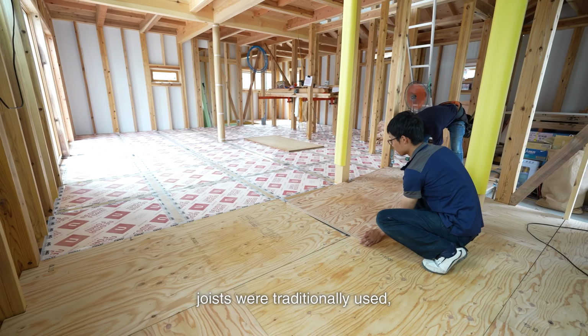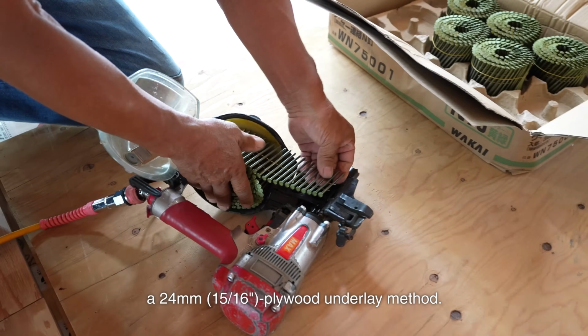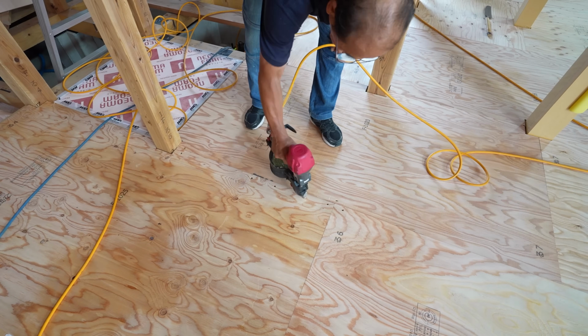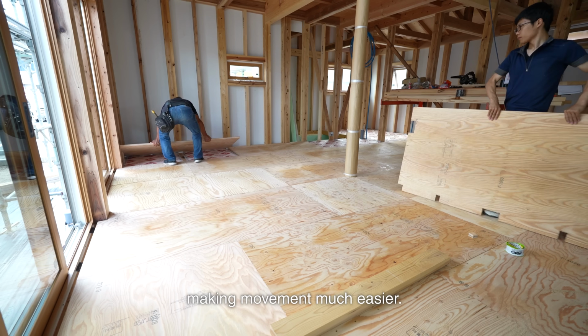Regarding flooring, joists were traditionally used, but this building employs a 24mm plywood underlay method. Since the floor is already constructed before the top floorboard is installed, floorboard protection isn't necessary, making movement much easier.